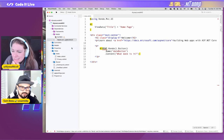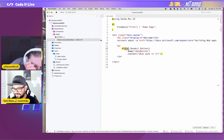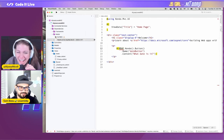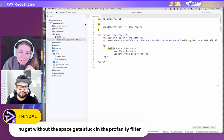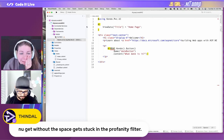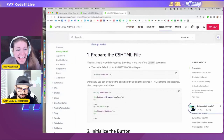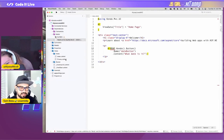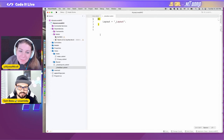Refresh. NuGet without the space gets stuck in the profanity. I do not have spaces. Oh, that brings me so much. See, now I could do this easily in Xamarin or MAUI, but you're making me do web. So hold on. Maybe this needs to be in a few stars. Yes, HTML. I've never heard of such a thing. How fancy. It's just a view.